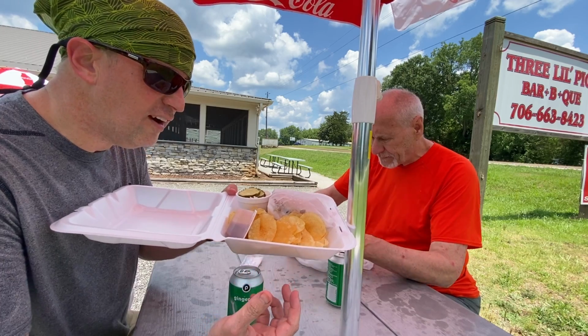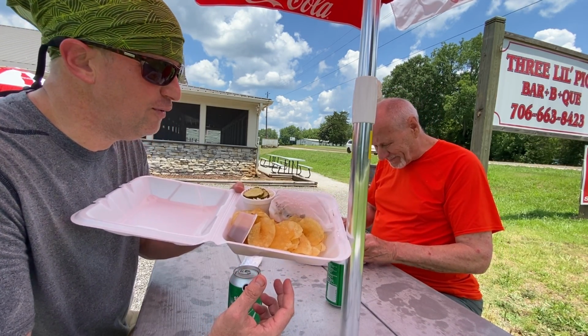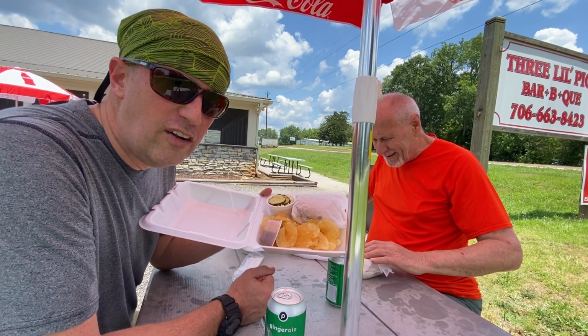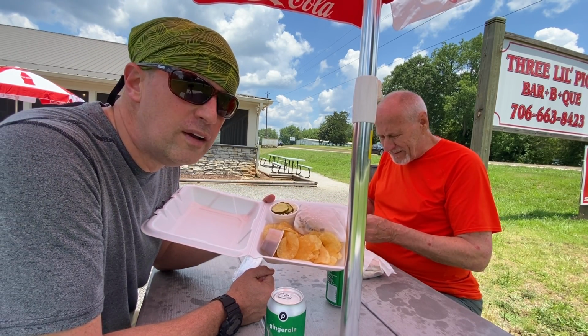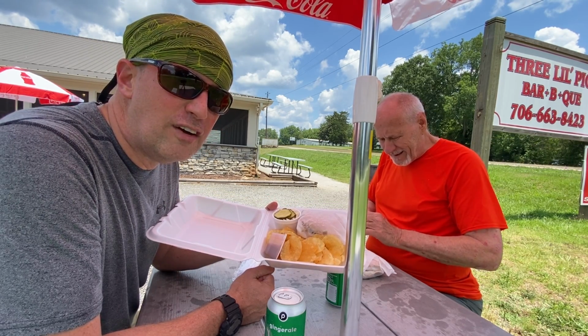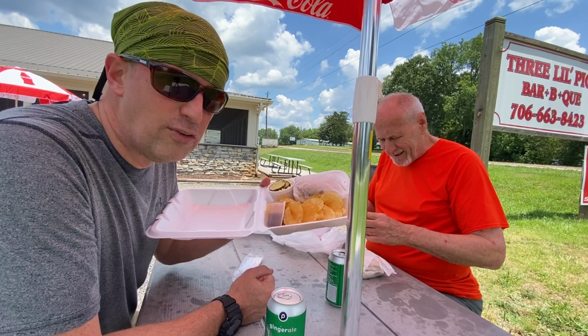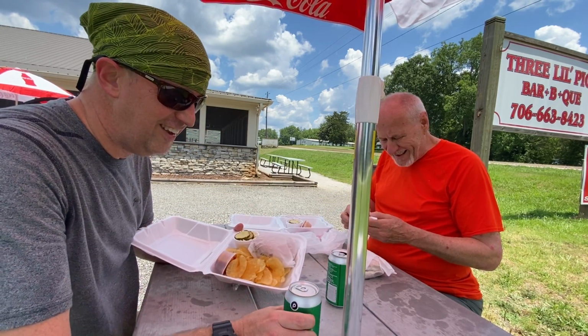So we decided to stop at the Three Little Pigs barbecue. I'm taking a little break from the trail. I just have about 2.5 miles left before I make it to my campsite. So senior hiker and I, he was nice enough to take me down to the barbecue place. We're gonna have some barbecue and his last 2 ginger ales.